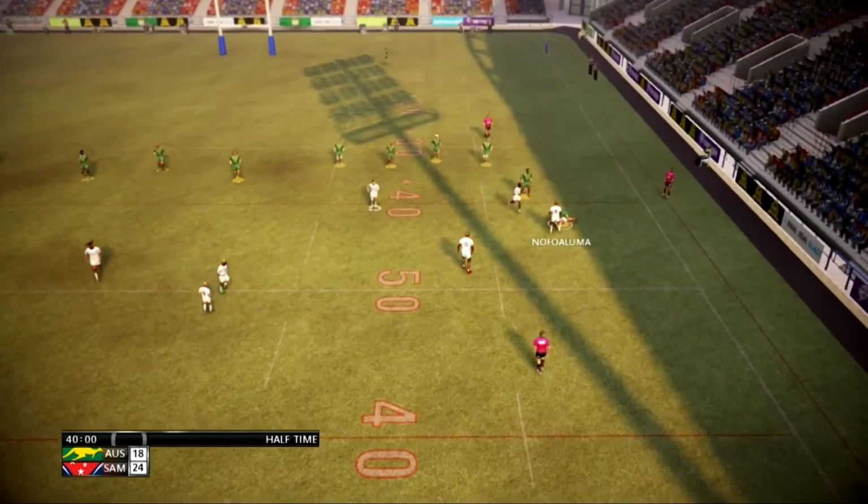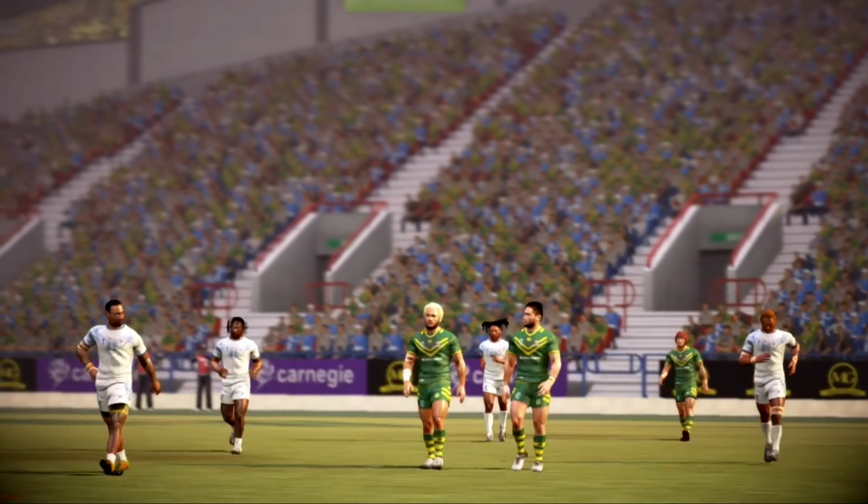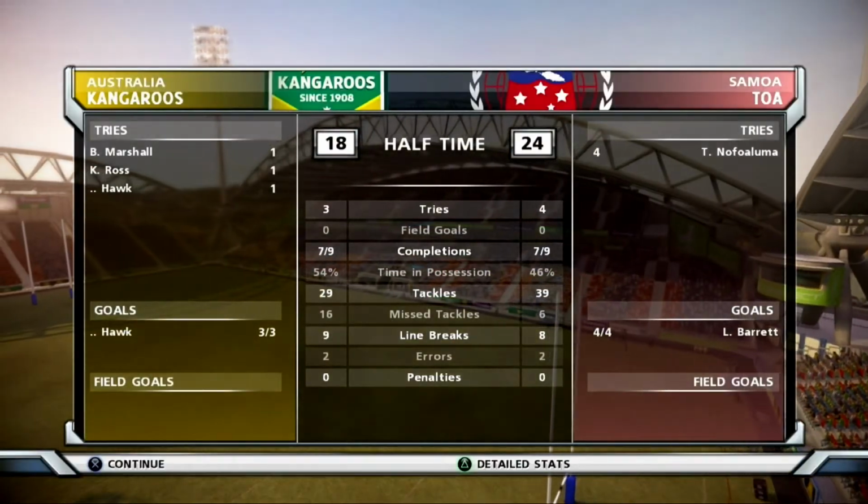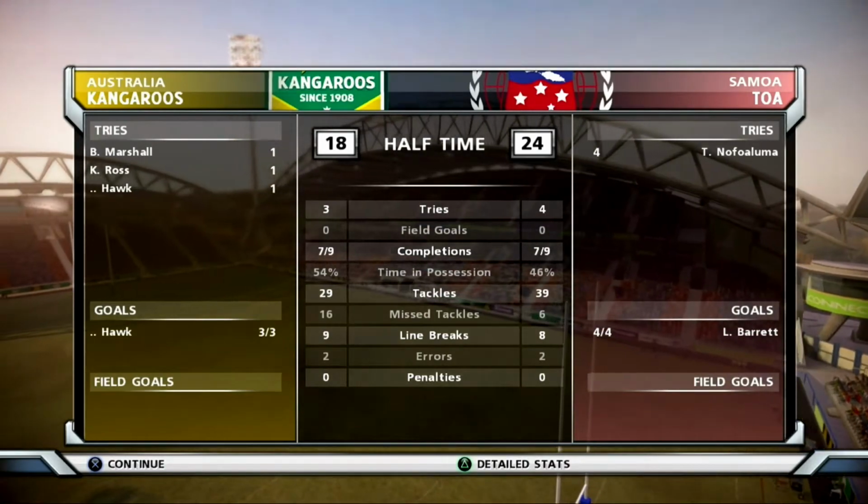Get ball and all tackle. I like that. Good tackle. That's the first half done and dusted. Well, I've really enjoyed that first half. You look pretty positive, Gus. What do you think? I really enjoyed that first half.